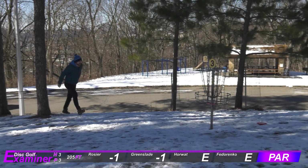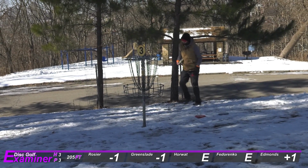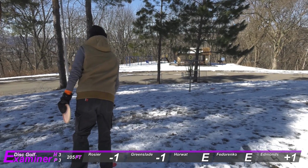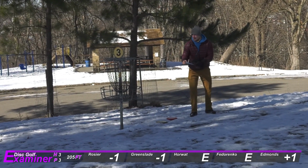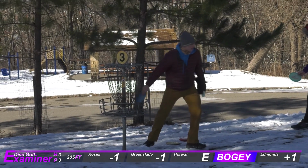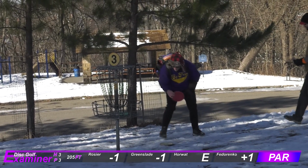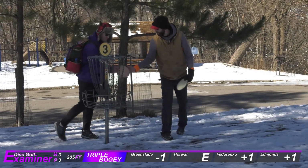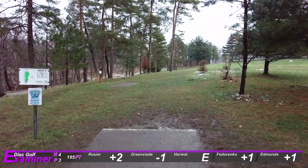There he is. That's a good putt. Yeah, you definitely have to take your time when you're playing the snow. It changes the game up a good bit. I know for my putting, I was taking my time to really dig my feet in, make sure you have a good push. And that was a chain out pro side. Jeez. So Matt's going to take a triple bogey, unfortunately, there. Wanted to make sure that his disc stuck that time.